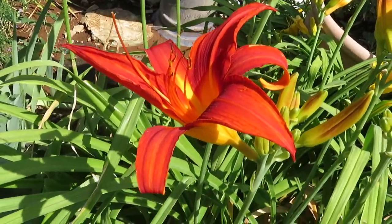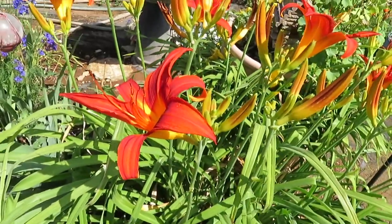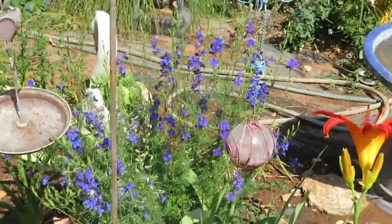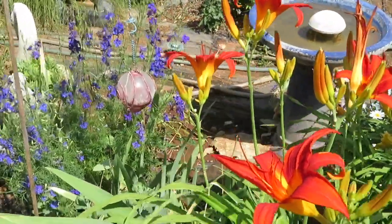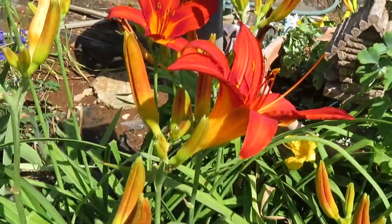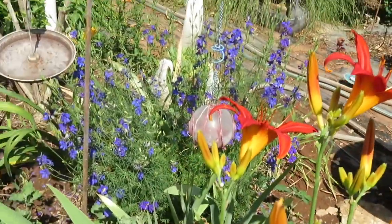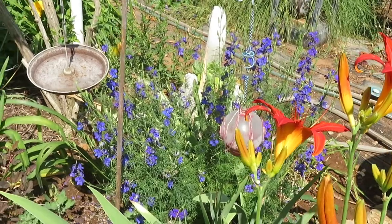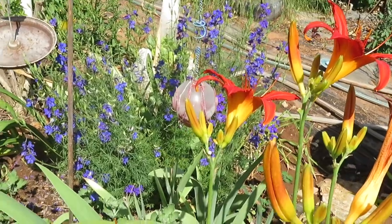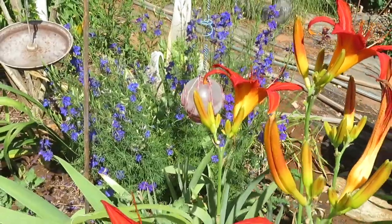daylilies, and I did have blue balloon flowers growing up with these, but for some reason I lost those. I do have a little bit of the larkspur, so these two colors still play wonderfully off of each other, but I would like to get the balloon flowers growing here because they're not invasive like the larkspur, which are beautiful, but they just want to take over. And at first I thought, well, I don't mind them growing in with everything, which I don't, but then I realized they were keeping the sun from my irises and any and everything else in their way.